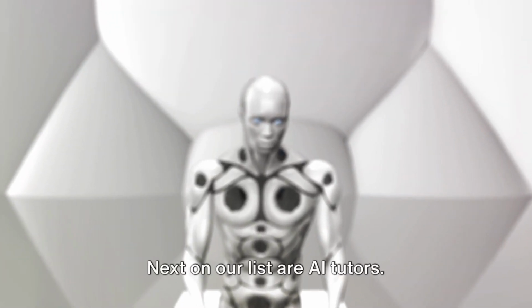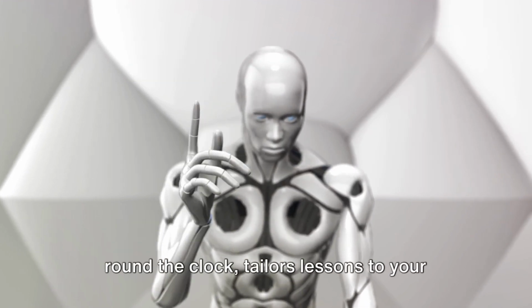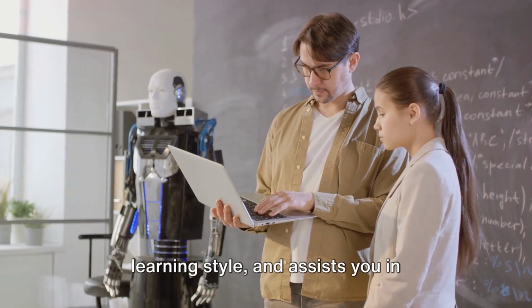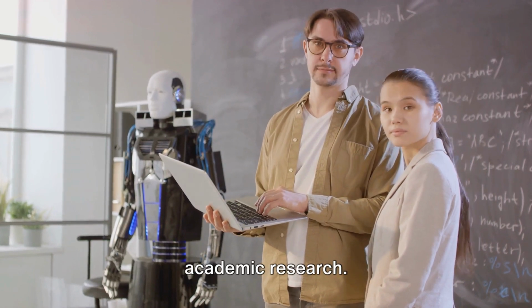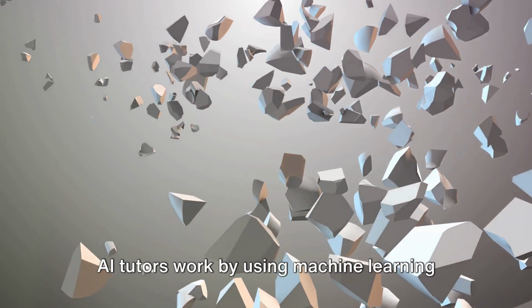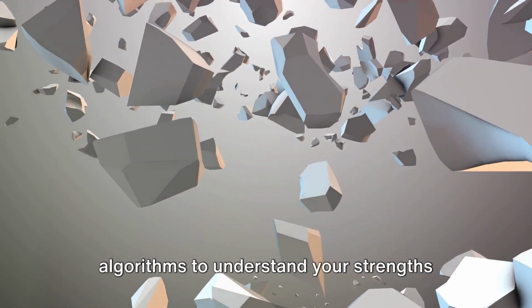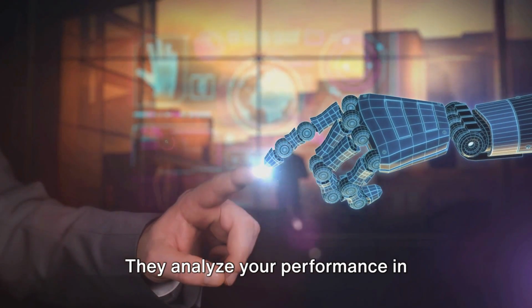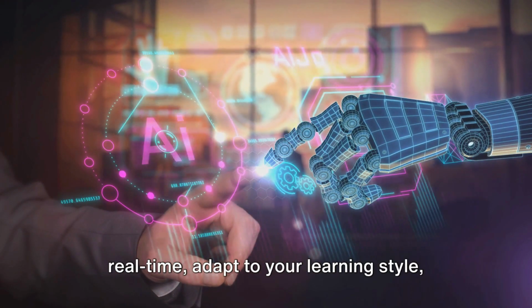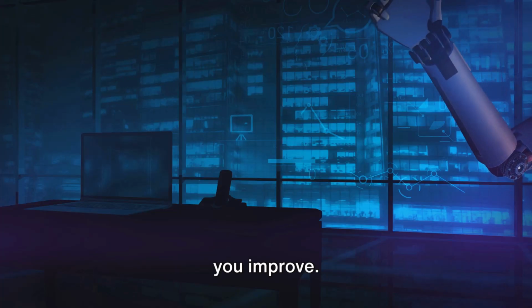Next on our list are AI tutors. Picture this: a tutor that is available round the clock, tailors lessons to your learning style, and assists you in academic research. This is no fantasy, but a reality with AI tutors. AI tutors work by using machine learning algorithms to understand your strengths and weaknesses. They analyze your performance in real time, adapt to your learning style, and provide personalized content to help you improve.